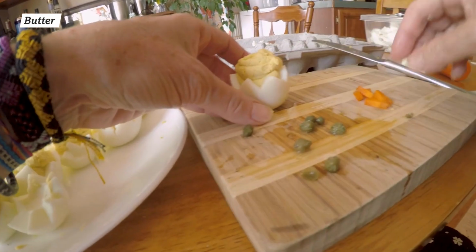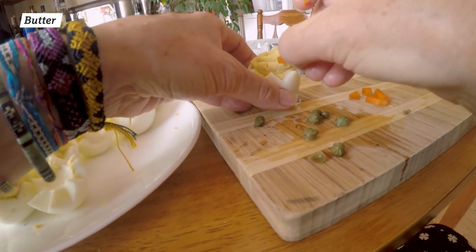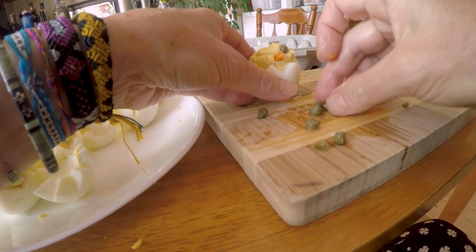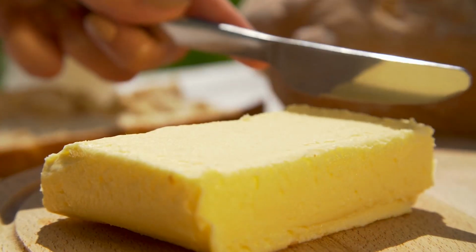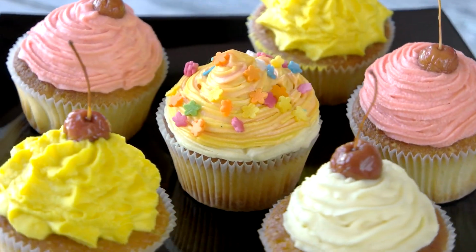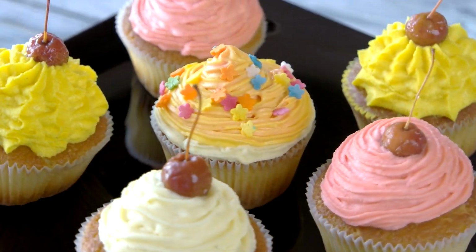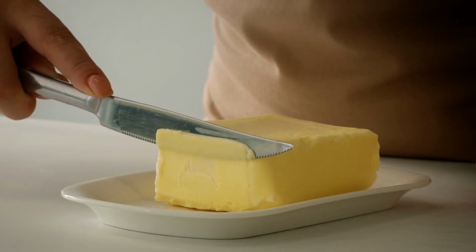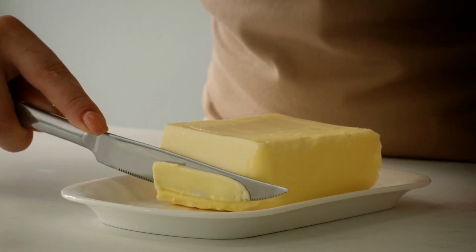If you want your deviled eggs to both taste wonderful and look handsome, then you should add a common ingredient that's almost definitely in your kitchen right now: butter. After all, butter is responsible for allowing buttercream cakes and cupcakes to maintain their gorgeous shapes when sitting at room temperature. And it can do the same thing for deviled eggs. Of course, there's also the fact that butter is pretty undeniably delicious.